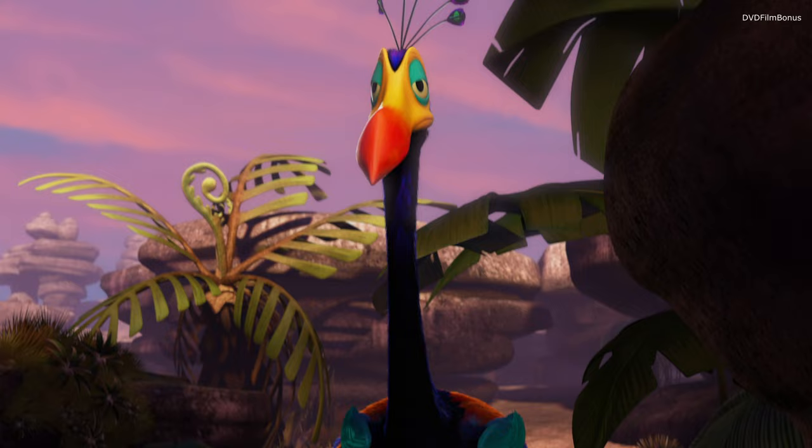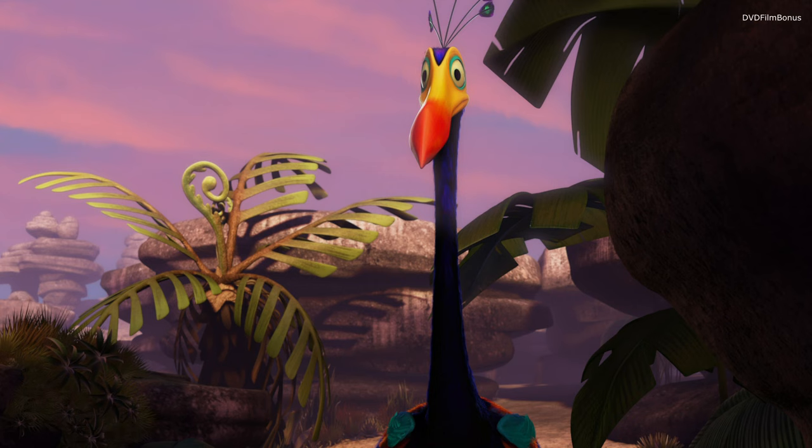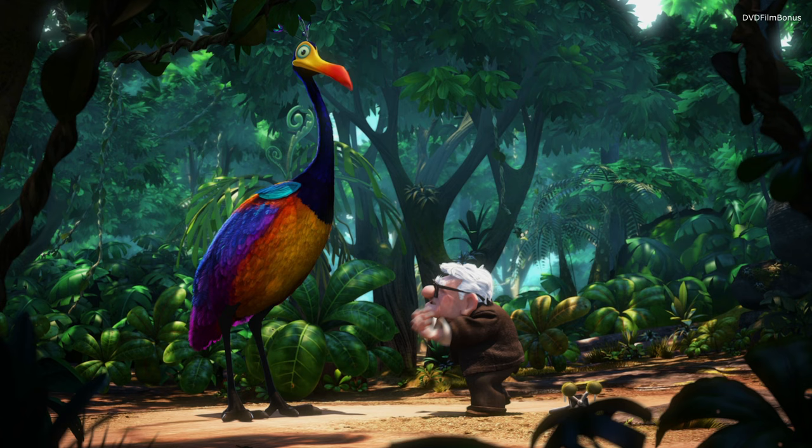I don't know what kind of bird Kevin is, actually. Kevin's a Kevin bird. Kind of looks like an ostrich, but it kind of looks like a parrot at the same time. What is that thing? It's a snake! A multicolored parrot ostrich. That looks kind of like a dinosaur. Get out of here! Or a big turkey.